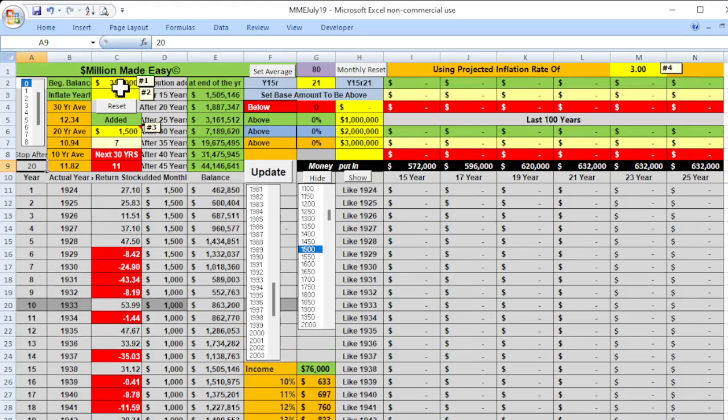Run numbers. Your beginning balance, your monthly amount, and if you want me to increase it, I'll go ahead and increase it. I don't think he asked me to increase that. What I mean by that is this 1,500 a month, increase that by 3% a year going down through here, and this 1,000, increase that by 3% a year. But he didn't ask that, so I'm just going to run these numbers.